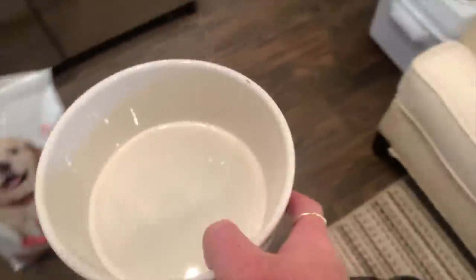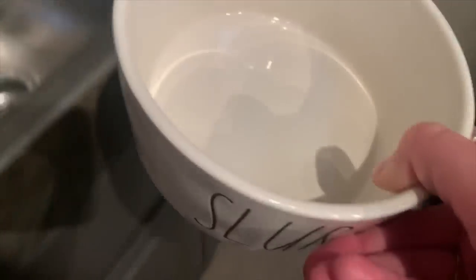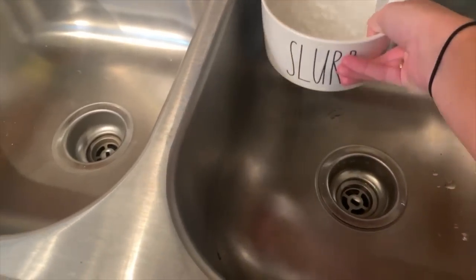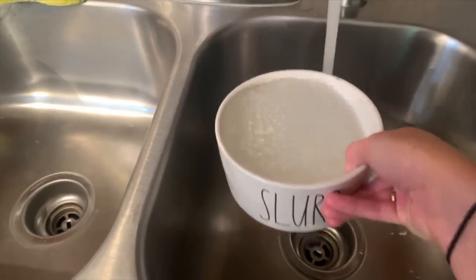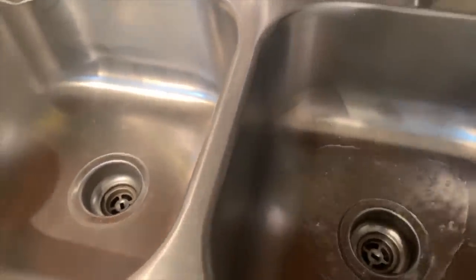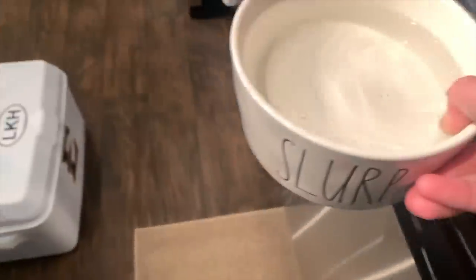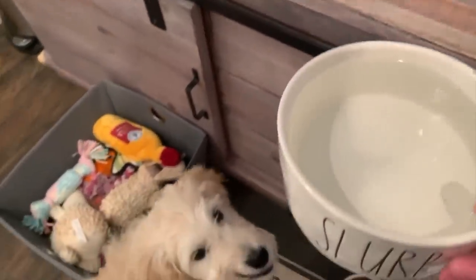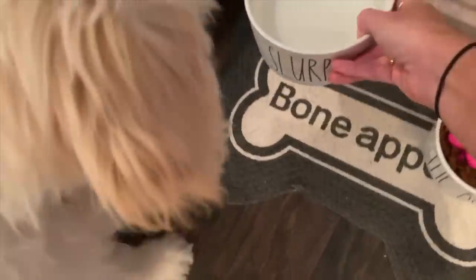She starts eating it like literally right away. She has this little thing in it. It's a slow feeder to help her not eat as fast. And then I'm gonna put some water in her bowl. In your water. Jump, sit. Good girl. Here's your water. Okay, eat up.